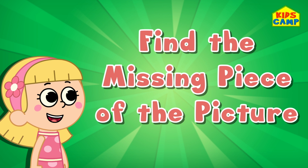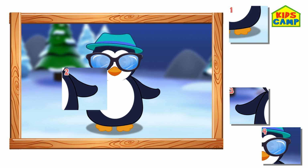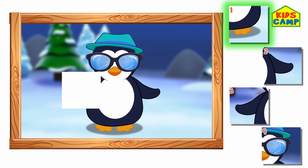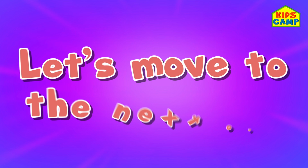Do you know which one is the right piece? Let's try! Is number 2 the right piece? No, it isn't! Is number 1 the right piece? Number 4 the right piece? No! Let's try number 3. Yes! We got the right one! Woohoo! Good job, kids! Let's move to the next one.